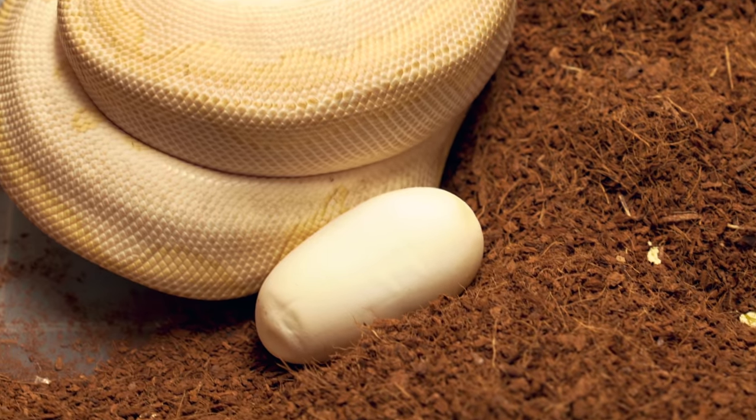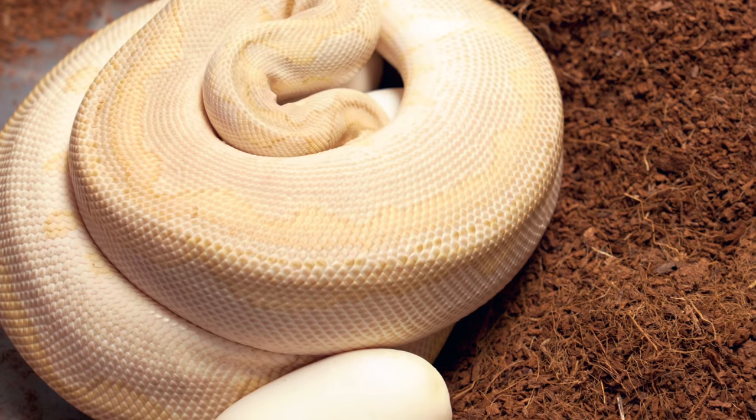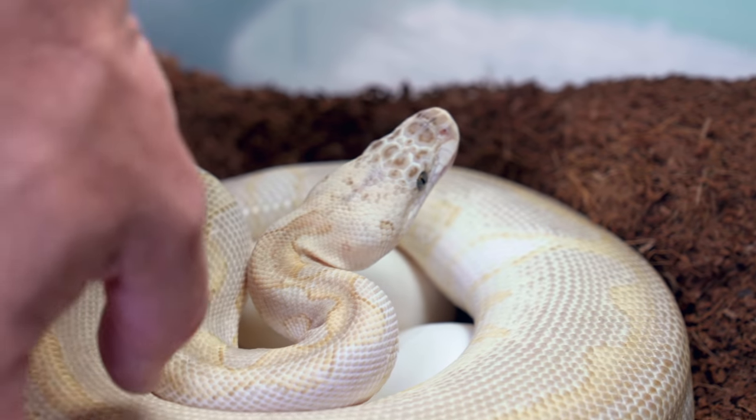I'm excited about this one here. Got one little egg out. Of course, this is a lesser clown ball python bred to a pastel leopard clown ball python. Last year, we produced some crazy stuff from this female. It was actually the last clutch of the year. She's still pretty late in the season, but she's not the last clutch. We still have about 6 or 7 more clutches to go after her, but what an absolute beauty.